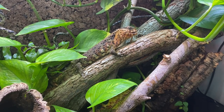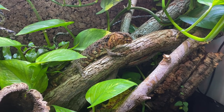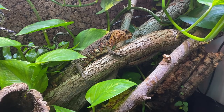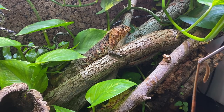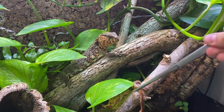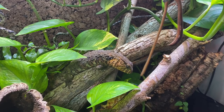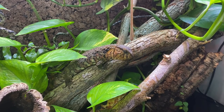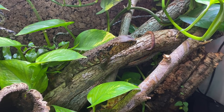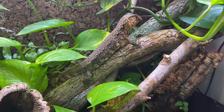Do we want to try that again while she's eating? Here, bud. Come on. No! Stop stealing the food! Okay, you can have this one up here. And I'm gonna try again to feed this male.